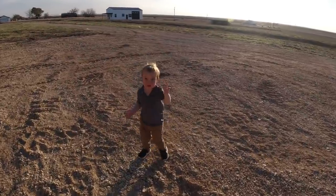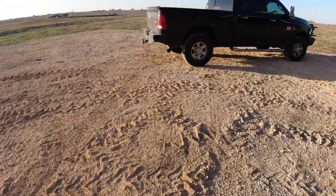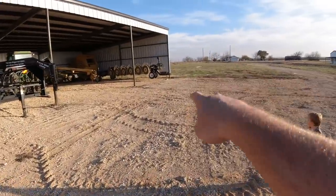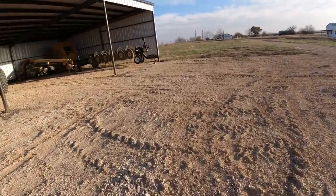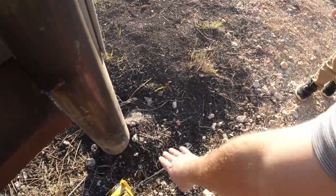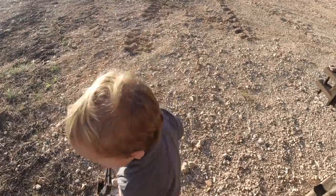What you think, Bubba? You want to get some toys? Let's see what we have with us. Oh, look, over there's your backhoe. You see your backhoe? Here it is. Yeah, that's it. That's the one.